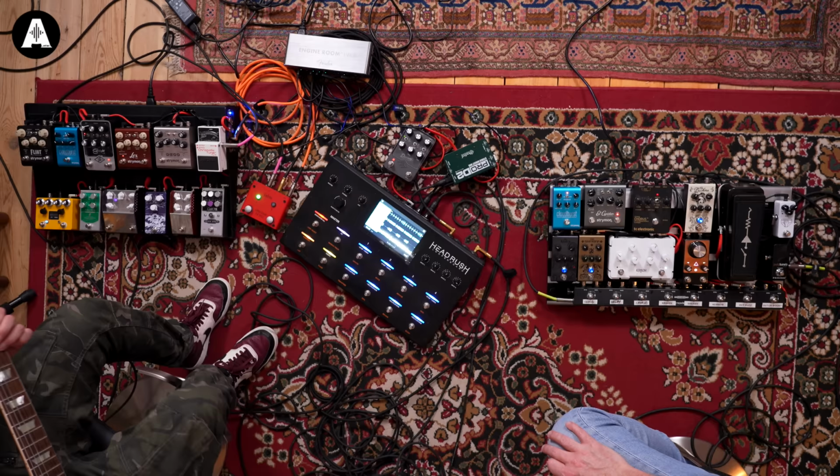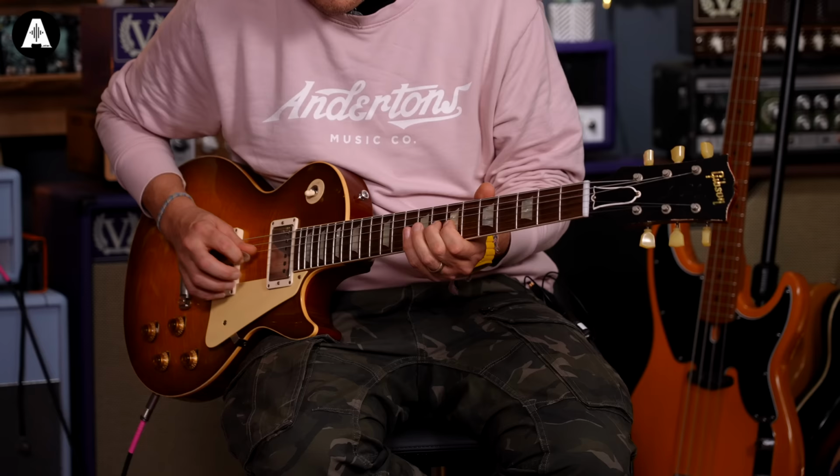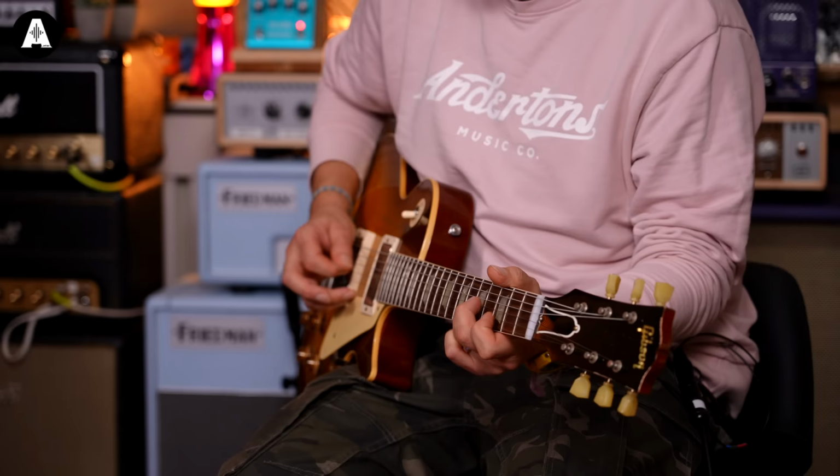Protein Blue Side, Cali 76. It's a good sounding bloody guitar, man.